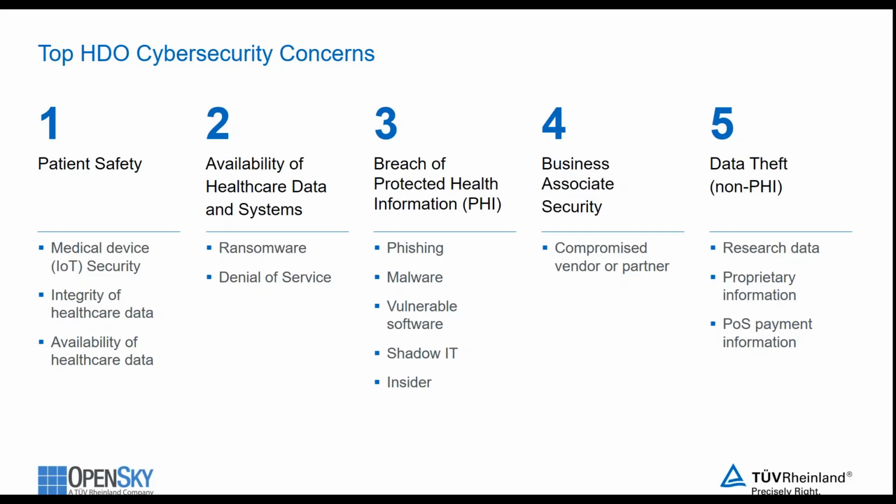So for an HDO or healthcare delivery organization, top of the list, almost always patient safety. Everyone will agree that top priority is patient safety, and we have some subsets of that. What are the things that we're worried about when it comes to patient safety? It's medical device, IoT security, it's the integrity of our healthcare data, it's the availability of our healthcare data.